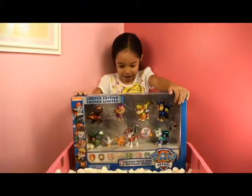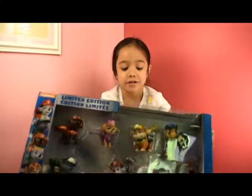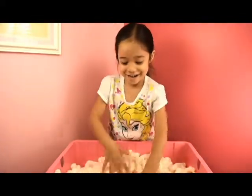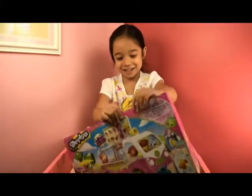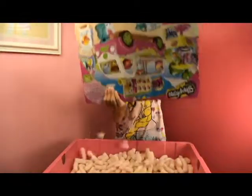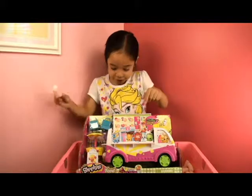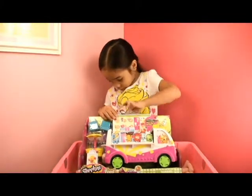I wonder what else you have in the treasure box. That's not the only thing in there? No. I don't know. It looks like a bunch of cheese puffs. They're not cheese puffs. Whoa, what is that? Get out of there. What is that? It's Shopkins. Shopkins what? Shopkins ice cream truck.